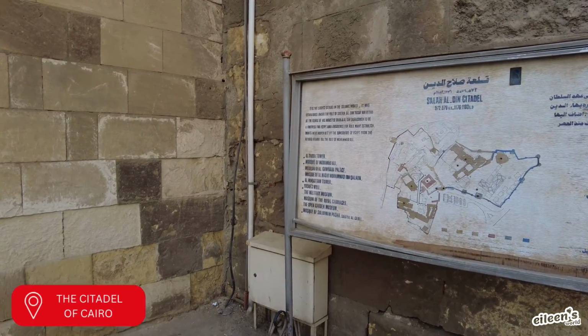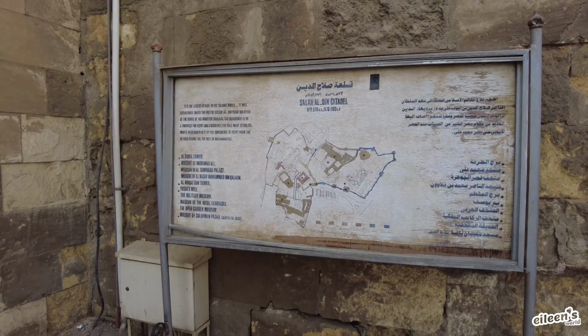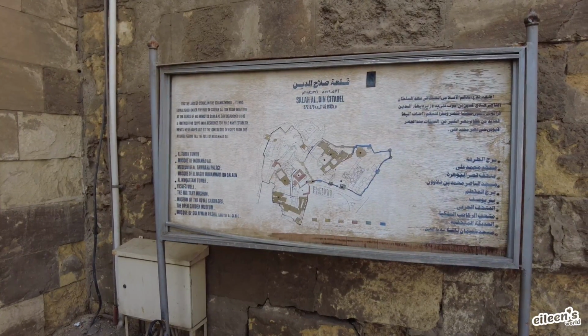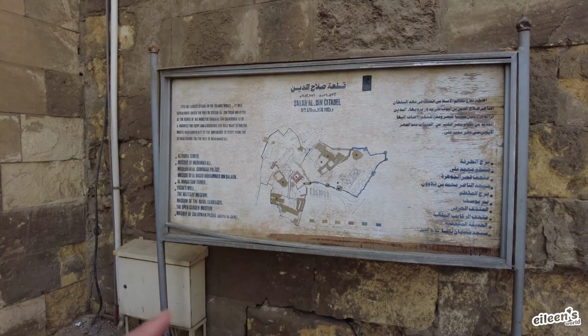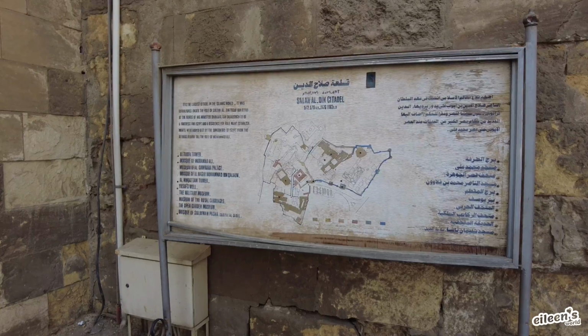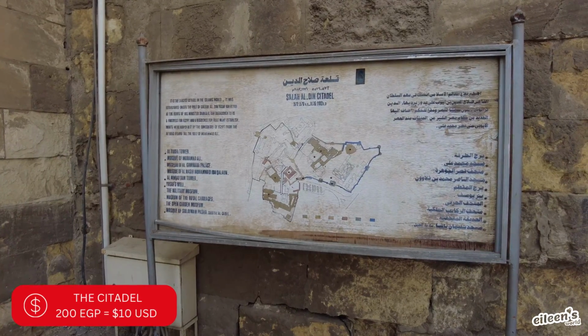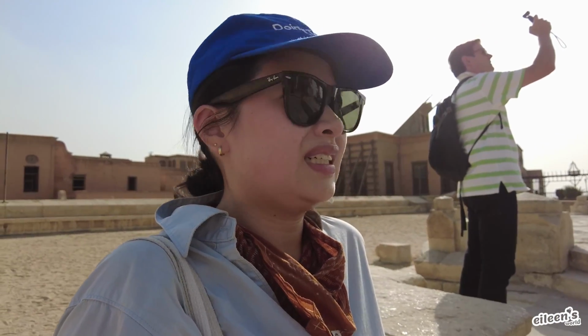Okay. We made it to Salah al-Din Citadel. It's the largest citadel in the Islamic world. We actually came to see the Muhammad Ali Mosque, which is free, but to get into this entire complex, it's 200 Egyptian pounds. As you can assume, it's very hot.